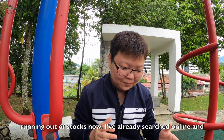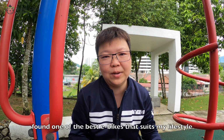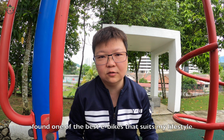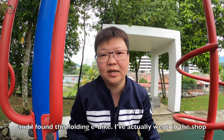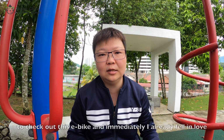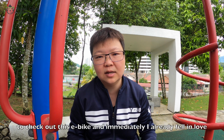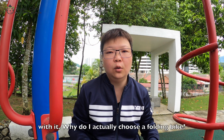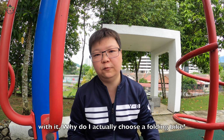So I searched online and found one of the best e-bikes that suits my lifestyle, and I found these folding e-bikes. I went to the shop and checked out these e-bikes, and immediately I fell in love with it. Why do I choose a folding bike?